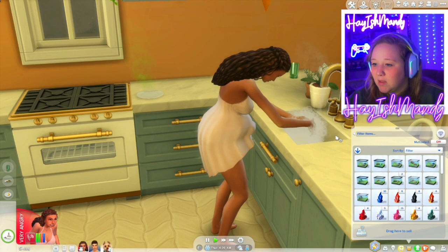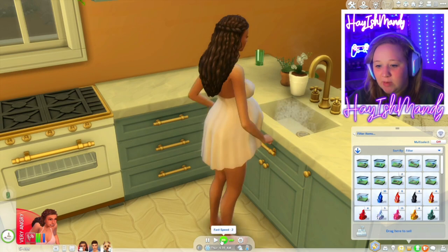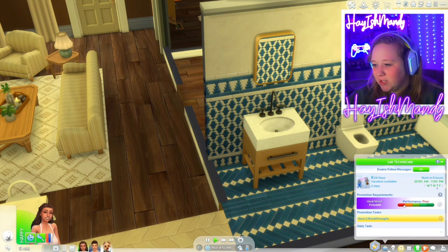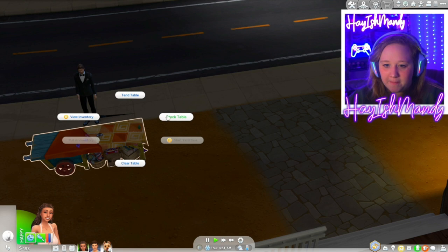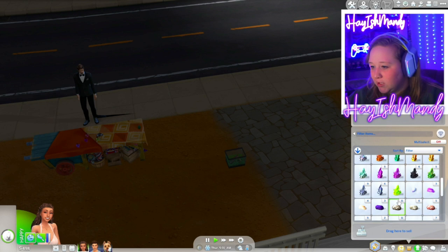I need to mark this sink as a kitchen sink, by the way. Sink set type kitchen. Set sink type bathroom. There, hopefully she should always use the right one then. Why don't my Sims gather up all the dishes anymore? In the past, they would like just gather them all up and do them all at the same time. I don't think she knows how to do that right now. And we have work in 6 hours. All right.